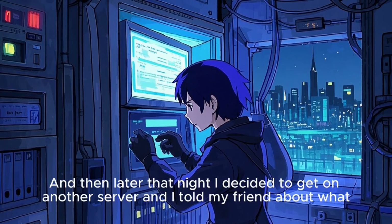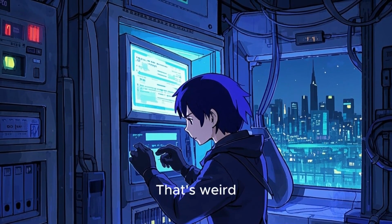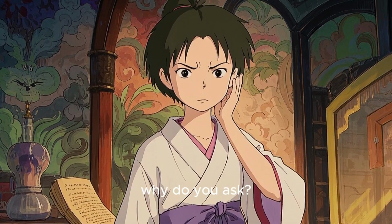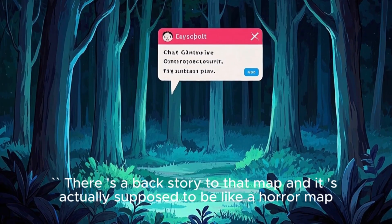And then later that night I decided to get on another server and I told my friend about what happened and he was like, that's weird. And then he told me, hey, do you know what the name of that map is that you were playing on? And I was like, no. Why do you ask? And he said, there is a backstory to that map and it is actually supposed to be like a horror map.